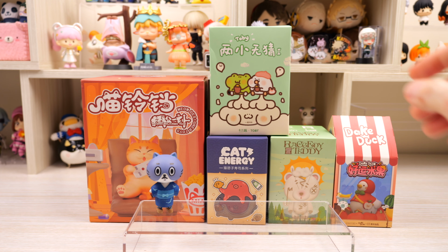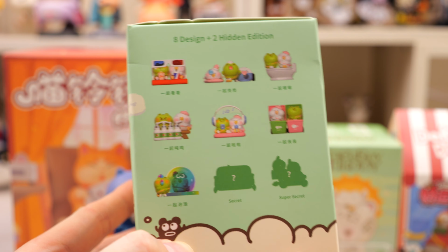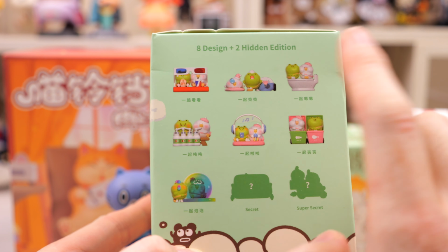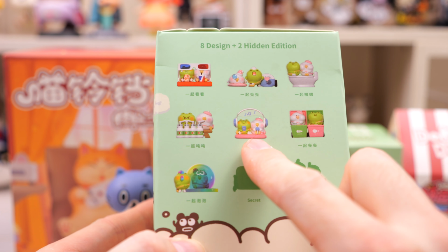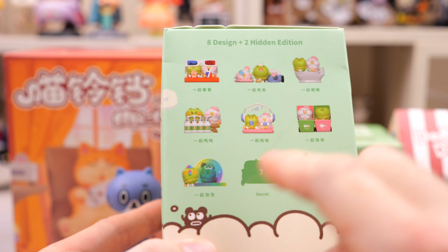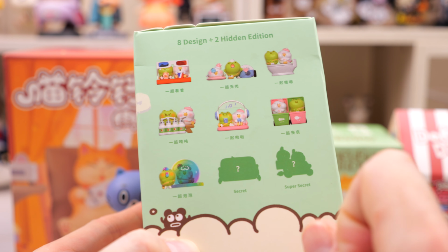Okay, so the next one, we'll do this frog and duck one. Okay, so here's the lineup. There's one sharing 3D glasses. I'm not sure what's going on here. This one, they're in a toilet. They're in some garbage cans together. They're sharing headphones. They're drinking something together. They're in a bubble. This looks like a secret one. It's something with a couch, and a super secret something with a car.